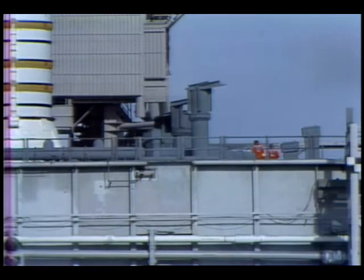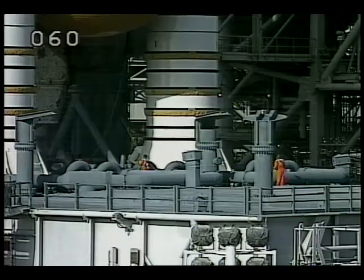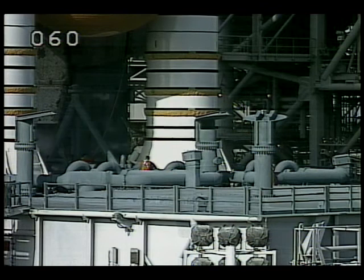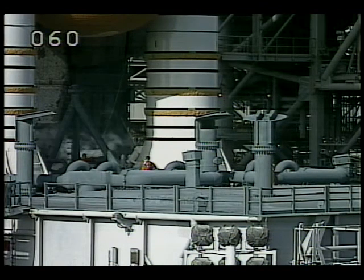One of the activities the team performs at this level is pulling down some sensors that are located in between the space shuttle orbiter and the external tank. You can see the lines to those sensors are to the left-hand side of the booster, in between the two boosters.